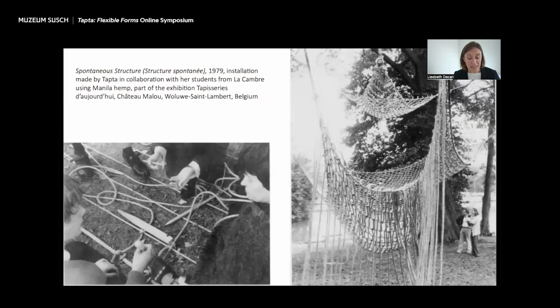The next year, Tapta's students did realize a spontaneous structure within the exhibition Tapisserie d'aujourd'hui at Château Malo near Brussels. The assignment was to create a contemporary textile work that at the same time could serve as a playground for children. The eventual installation consisted of 2 nets hanging in the trees and tethered to the ground. It took the students 2 weeks to make the largest net, measuring 17 meters, which had to be done on-site in the grass using self-invented and self-made wooden tools.